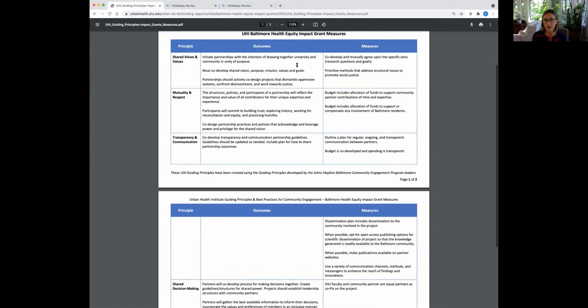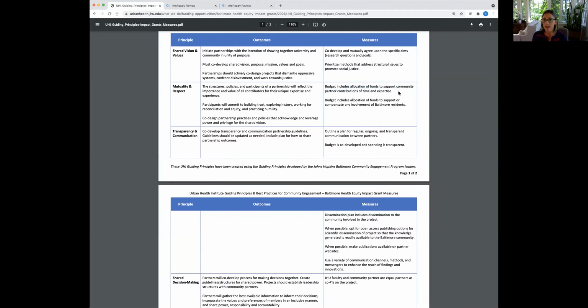And if you look in this right-hand column, you'll see very specific things that we suggest you do in this context of the Health Equity Impact Grant. So, making sure that each partner is part of co-developing the specific aims and the goals, that you are prioritizing methods that address structural issues that promote social justice, that your budget is allocating funds that support community partners' time, expertise, and input. This isn't just money coming to the academic partner, but that it's co-shared.